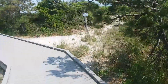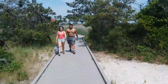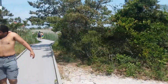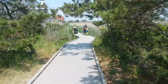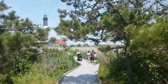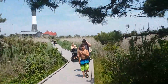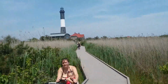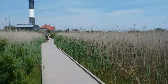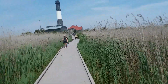Area closed for dune and habitat recovery. I guess this must have been a pass. I don't know. So. Oh, cool. We're almost at the lighthouse. Awesome. Ironically, I think I'm going to run out of footage the minute I get to the foot of this thing.